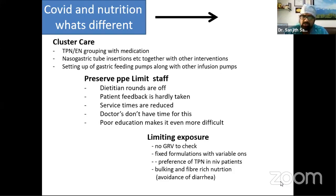And frankly, doctors don't have the time for this. That's making it even more difficult, because doctors are so busy cranking up ventilators, so busy getting up the blood pressure, so busy putting up lines to get the dialysis going, that nutrition has actually taken a big backseat in many, many hospitals all over the world. In fact, in a webinar that I did just yesterday, when I chronicled this entire thing with Spanish colleagues and UK colleagues, they're barely concentrating on nutrition there, because this disease is so severe and so fast that we don't have the time for doing most of that.